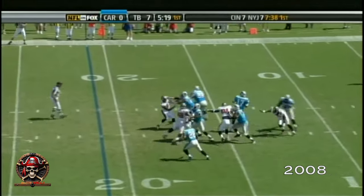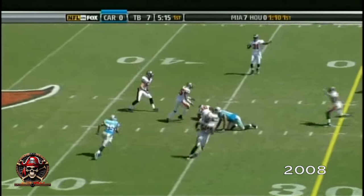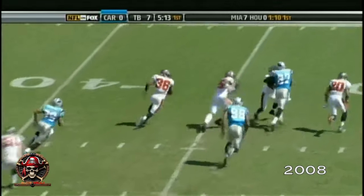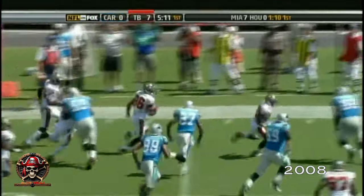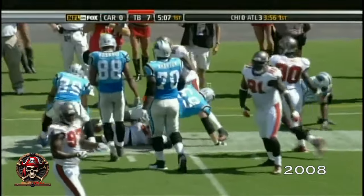On third and nine, Jake steps up in the pocket. He's got time and finally has a pass in and out of the hands. Dré Bly picks it off for Tampa. Still going. And he's inside the 15.